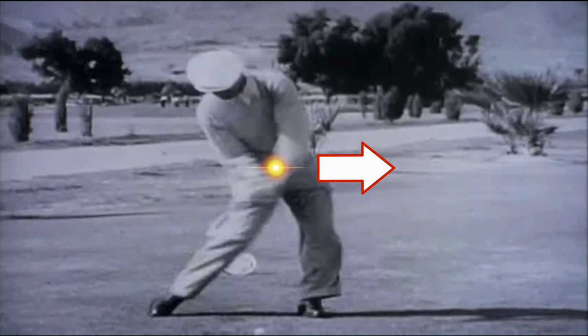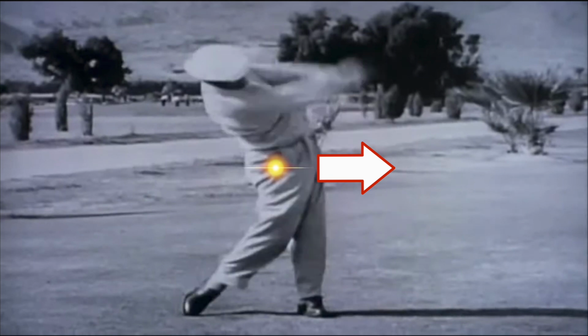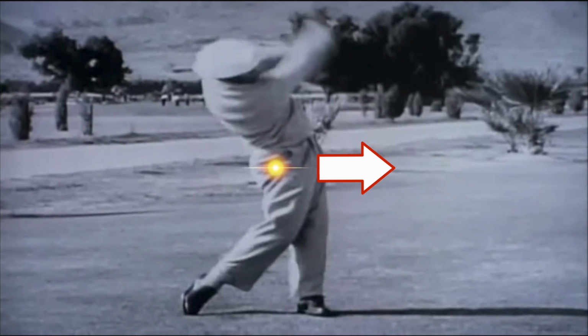The elbow is in, and there's so much stored energy here that he's just going to throw skyward and just blast that ball.